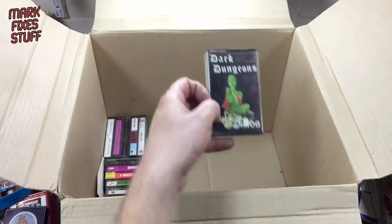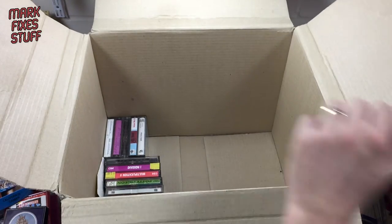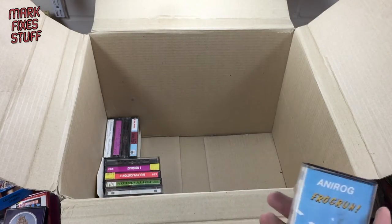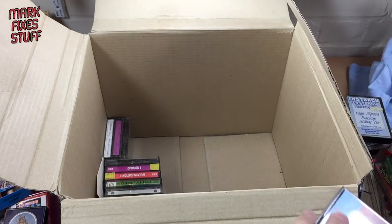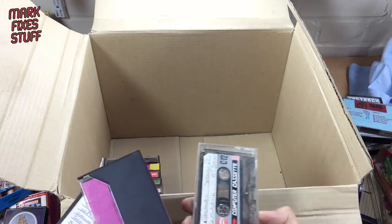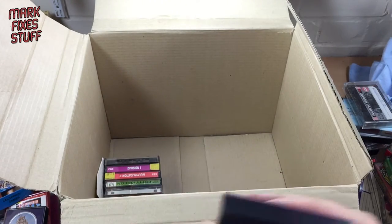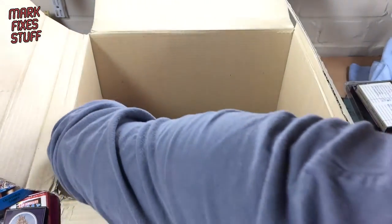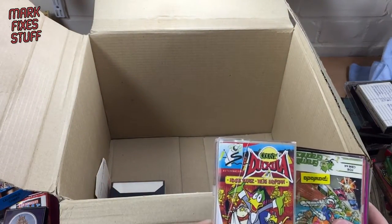Star Race. Dark Dungeons. Anirog. Oh, awesome. Anirog. Frog Run. Not a Frogger knockoff at all, I bet you. In fact, it's a frog on a road. Yeah. One of those tape, 64 tape things. Brighton. Rubbish. Let's see in here. No. Kooky. No. Nearly, I think there's about seven left now. Oh, Dacula. No sax, please.